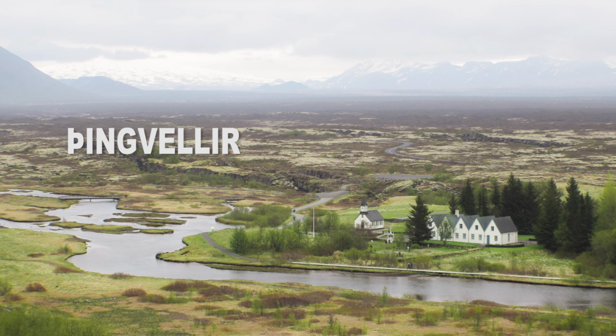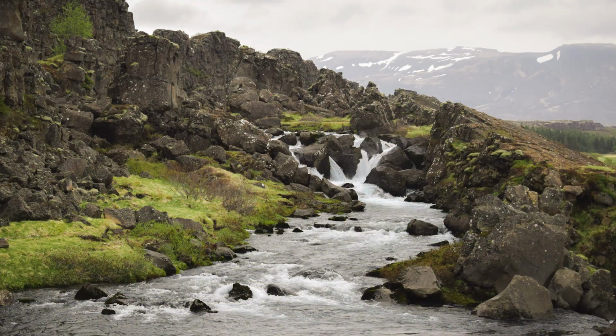The 3 major sites are Thingvellir. This is a national park and a historical site. The park sits on a rift valley caused by the separation of 2 tectonic plates. It's also the site of Iceland's parliament from the 10th to 18th centuries.